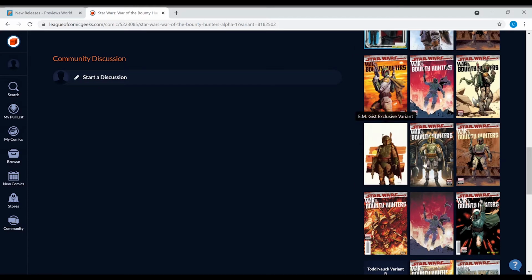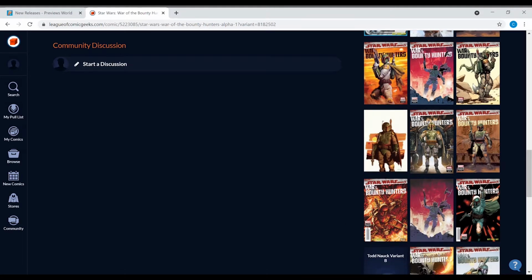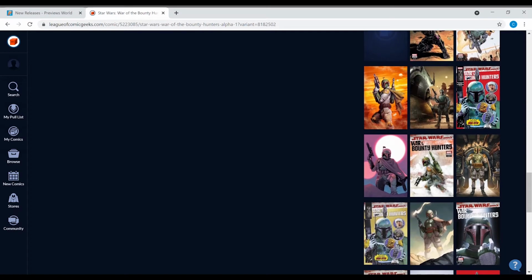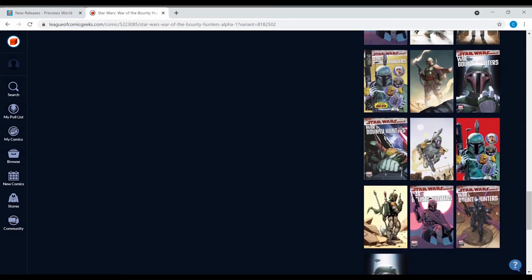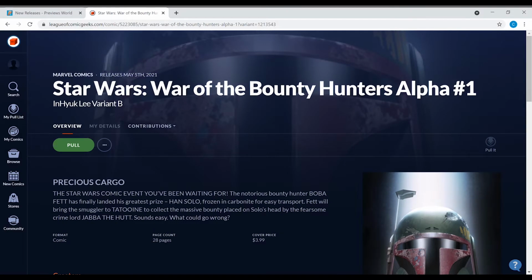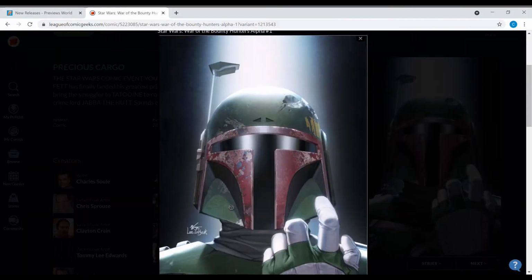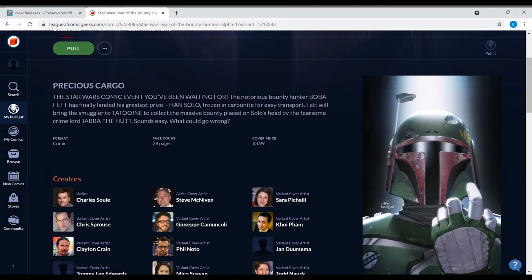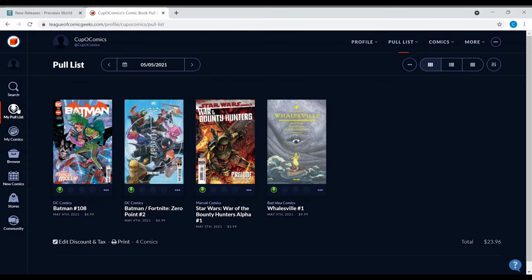And here's just a few more looks. There's, as you can see, some variants out there, some store exclusives. A lot of them look pretty similar, but let's just scroll through real quick, or else we're gonna waste 20 minutes on these covers. There's the Inhook Lee variant. All right, that's pretty dope. Let's get into the rest of the books. But if you don't know why that's a spec book, guys, it's Star Wars, it's Bounty Hunter, and it is Boba Fett.